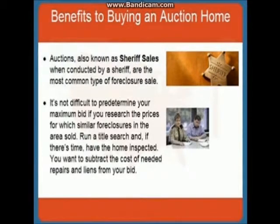While some foreclosure auctions may be too fast-paced for some, home buyers can be very successful at auction if they predetermine their maximum bid beforehand. Base your maximum bid on the prices for which similar foreclosures in the area sold at auction. Remember to subtract the cost of needed repairs and liens on the property from your maximum bid.